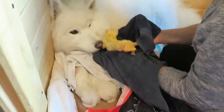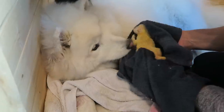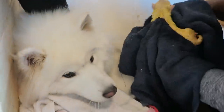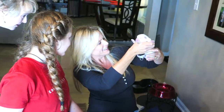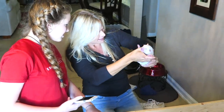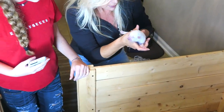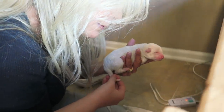Here, you want to lick the baby? I'm not licking that. For him. It is a boy. It's a little boy. Baby boy. Can you not tell right now? What? Can you not tell their gender? Uh-huh. You can. Sure.